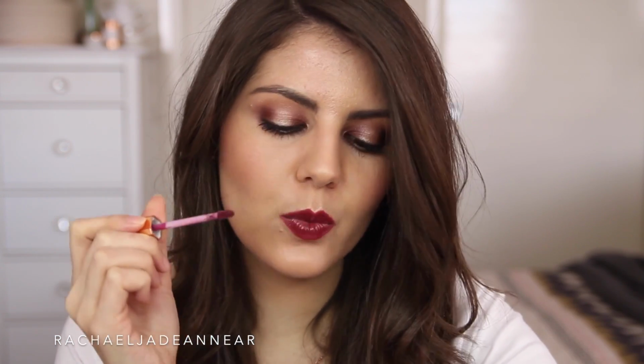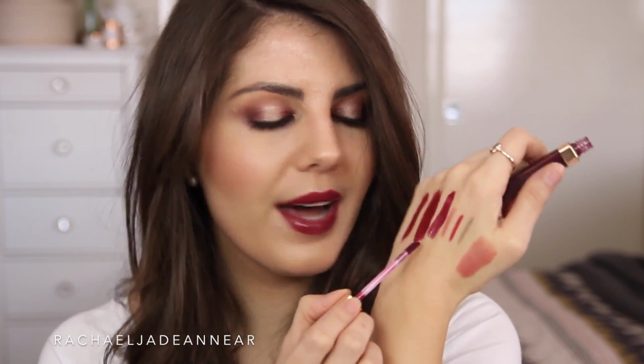There's no real smell to these lip glosses. They just don't really smell like anything. They have a slight sweetness to them, but they're really pigmented but still glossy. They give quite a patent look to the lips. They're not overly sticky or anything. They feel really comfortable, easy to wear. And yeah, I'm quite impressed with the formula.